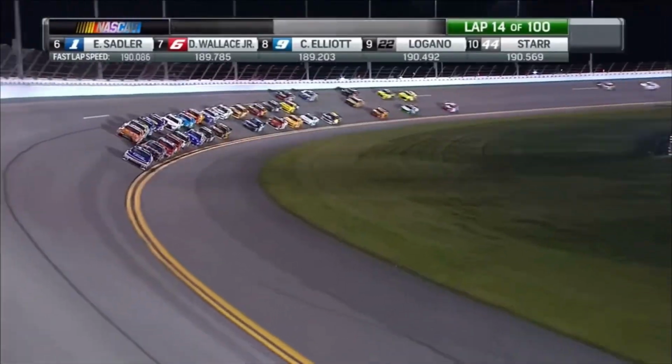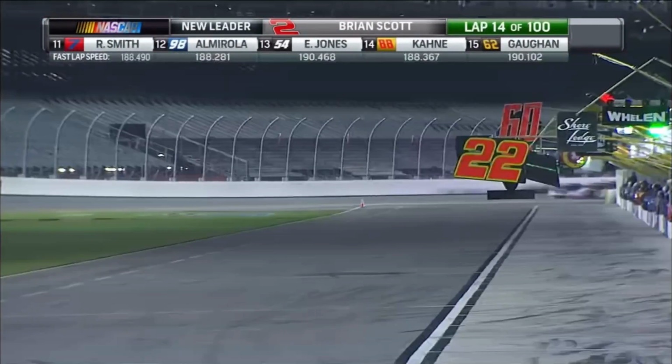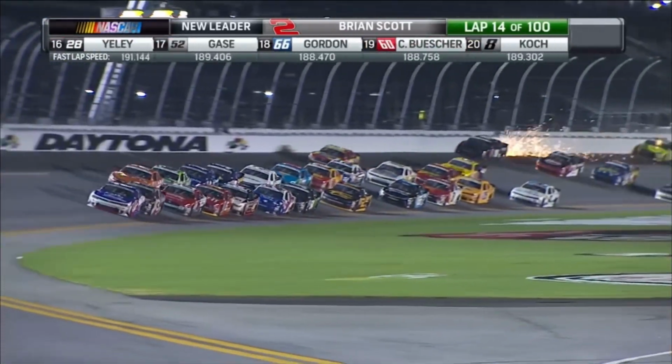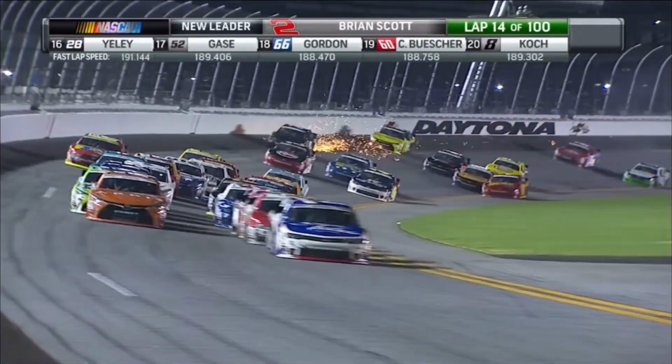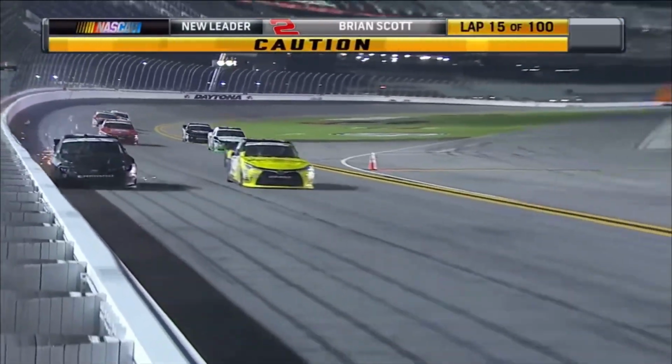You know what's so hard about this rule about not being able to lock bumpers is that sometimes in order to prevent that, you're going to have to be slamming the brakes. Now you've got a guy behind you that's hitting you. If that's going on in the middle of the corner, a lot of times... Oh, into the wall. We've got another one. Sparks are flying, and the caution comes out once again.